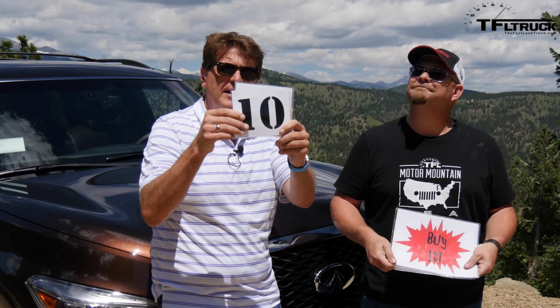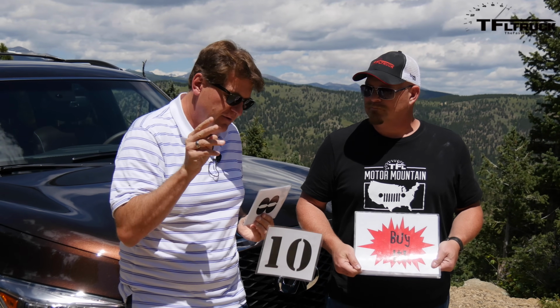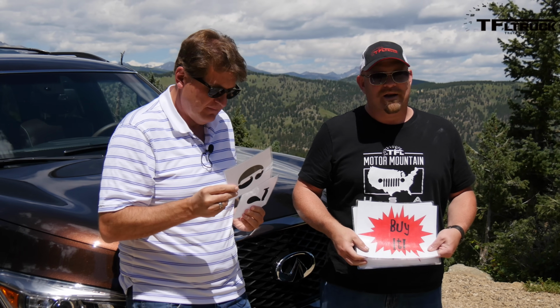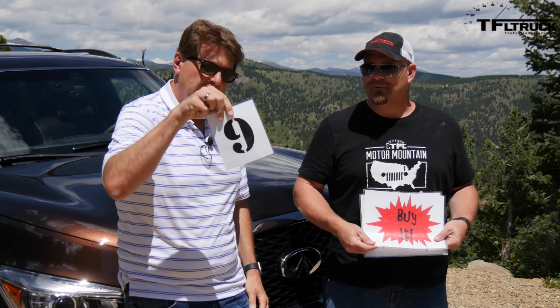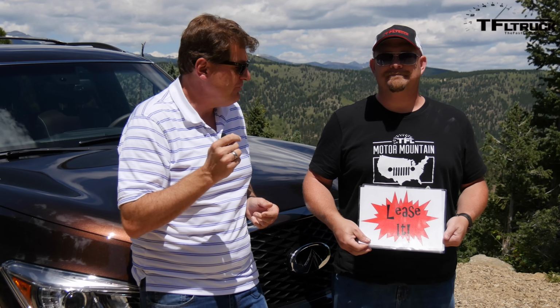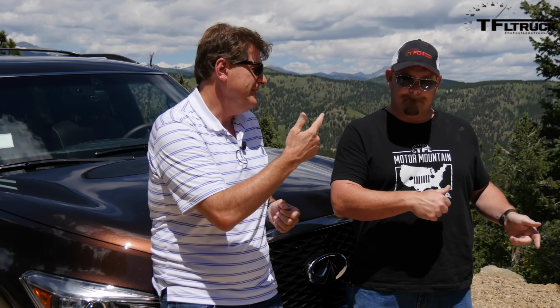This QX is a 10. That's our new rating system. They always start at 10. But what happens when we find a deduction? That's something that's really wrong with the vehicle that we find deduct-worthy. And when you drop 3 numbers, then what happens? You go down to lease it. And then you drop 3 more, what happens? You go down to rent it. And then? Forget it. But this ain't gonna be rented. Nah, it's old school goodness.